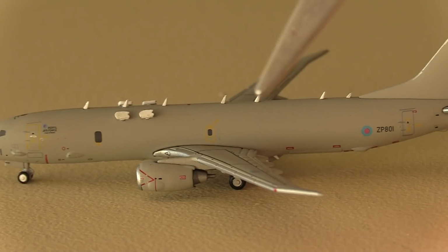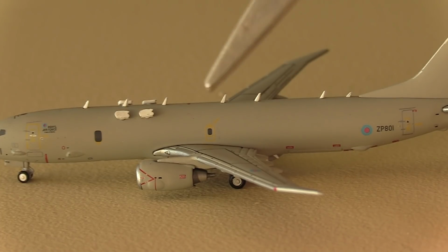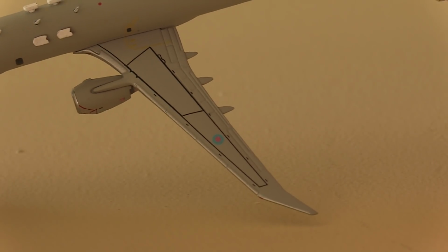Then moving to the middle of the aircraft here, we've got all these antennas. I love the aircraft with all the antennas, just like the E4B. I know that aircraft has a ton of antennas as well, and basically any military aircraft. I just like how intricate it looks. It looks really, really detailed. It just makes a model look pretty good. Then on the wings here, as you can see, we've got the enhanced winglets for the P-8 Poseidon, as well as the Royal Air Force logo on the wing there.